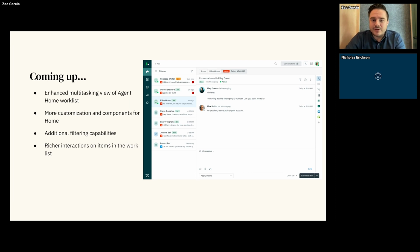We also hope to allow for more customization and components for the home, outside of just CSAT and open tickets assigned to groups. What if we could allow you to select a couple of additional components and arrange them as needed on the homepage? It would be fantastic to enable that. And there's early discovery around how we can even make certain reporting capabilities available there.